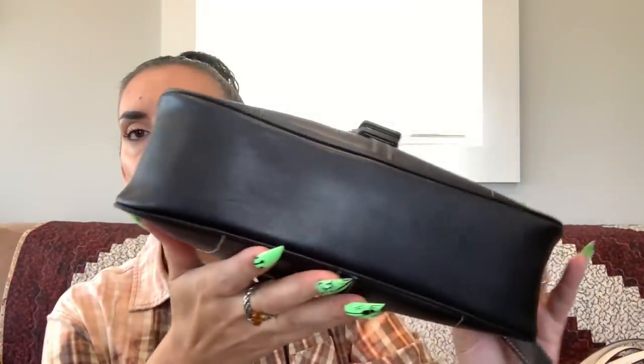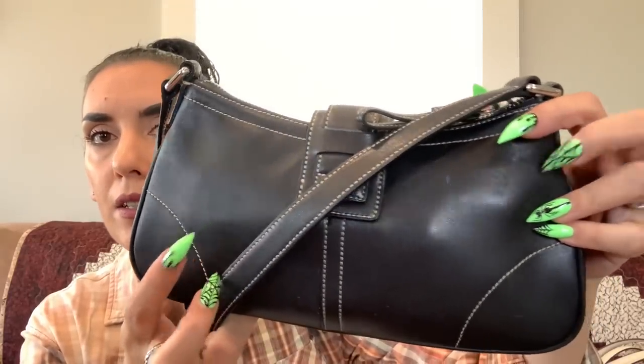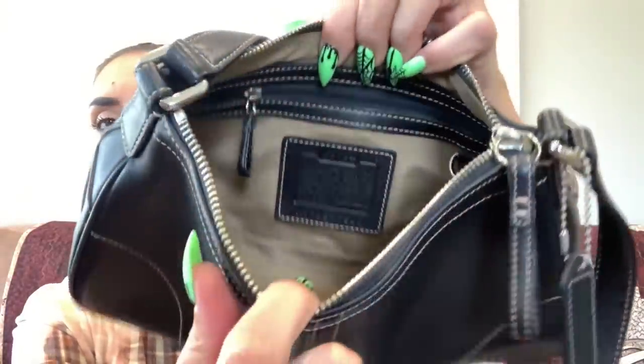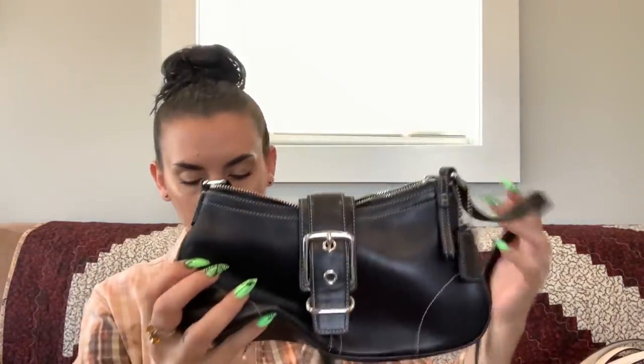Okay, minimal wear. Beautiful condition. There's just a couple little light spots on the back. Okay. But other than that, gorgeous. And it is a zipper closure on top. And interior, creed and zipper, and nothing on the other side. So this little cutie, we're going to do $40 as well.